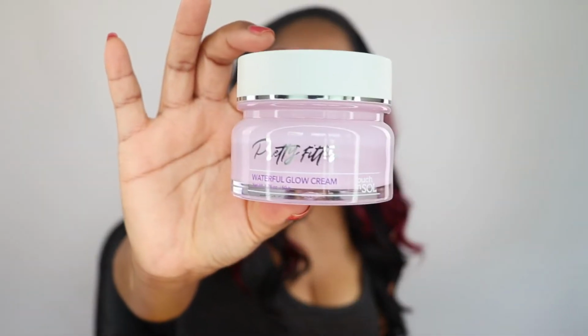So, this is supposed to plump, firm, and moisturize my skin. I'm all about it, and I hope that it works. So, definitely be giving this a try. Let's open it up. Again, let's check out the consistency and see what that's like. Oh, the jar is very pretty. Look at that. Very pretty. And it has 1.76 ounces in the jar.